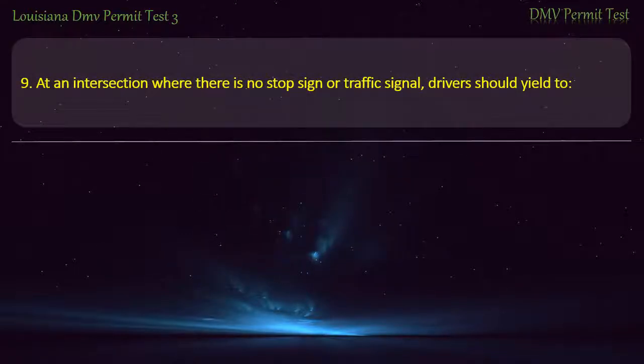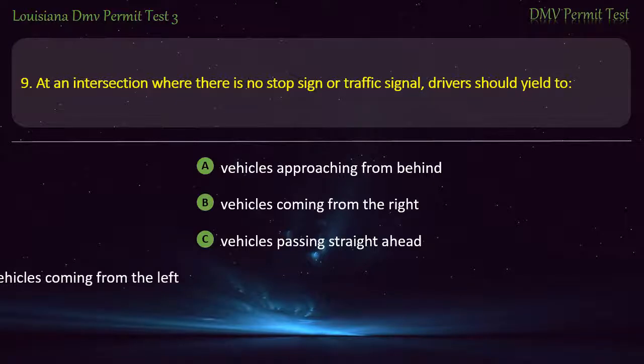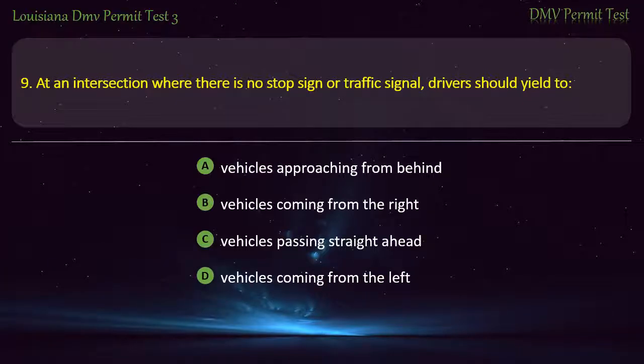Question 9. At an intersection where there is no stop sign or traffic signal, drivers should yield to vehicles approaching from behind, vehicles coming from the right, vehicles passing straight ahead, vehicles coming from the left. Answer. Vehicles coming from the right.